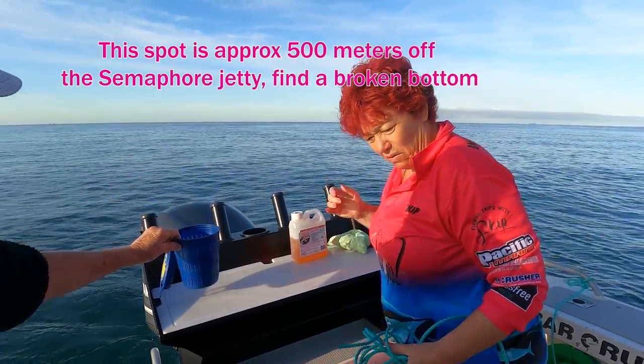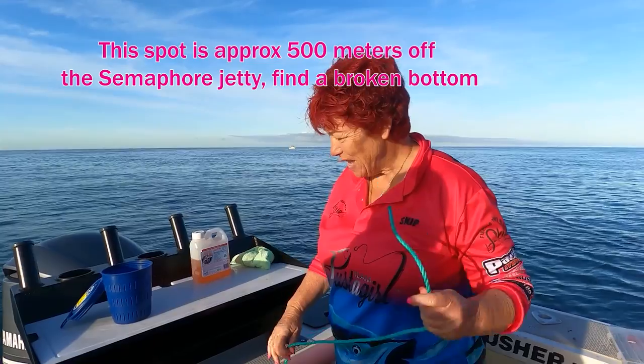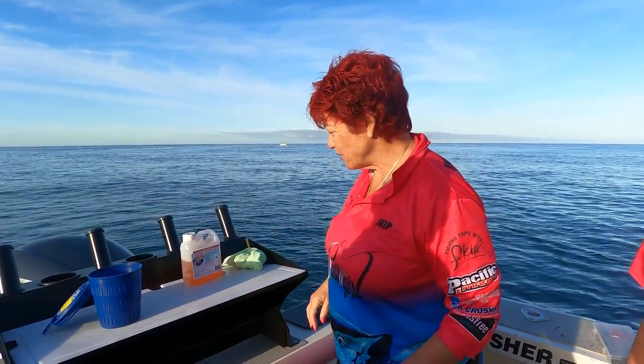What are you doing, Skip? Well, I need to bring a sponge and I didn't bring one. So what we're going to do is we're going to try and catch some garfish this morning.